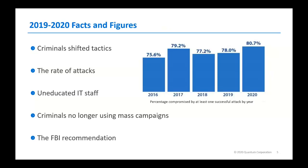And then the FBI recommendation is to keep an offline backup copy that has a physical barrier. In an attack, the chances are that the network will be compromised, that being your disk, your copy on disk, flash, whatever that may be, in the cloud. And so you'll have the ability to pull your data from an air-gapped copy. We'll talk a little bit more about that.